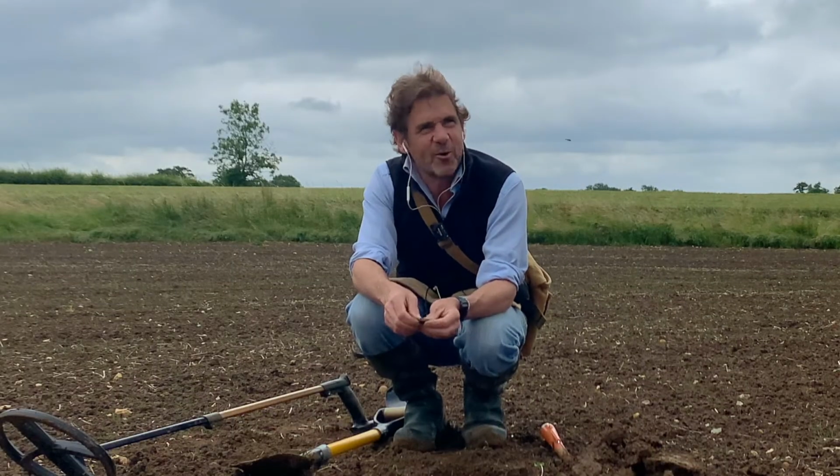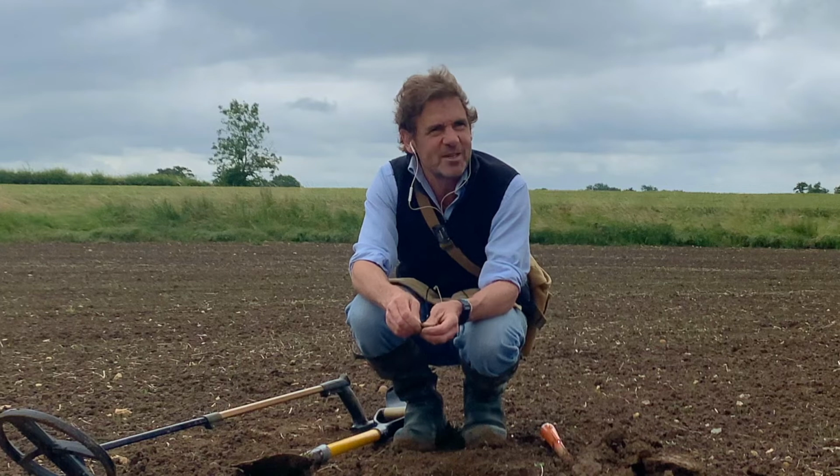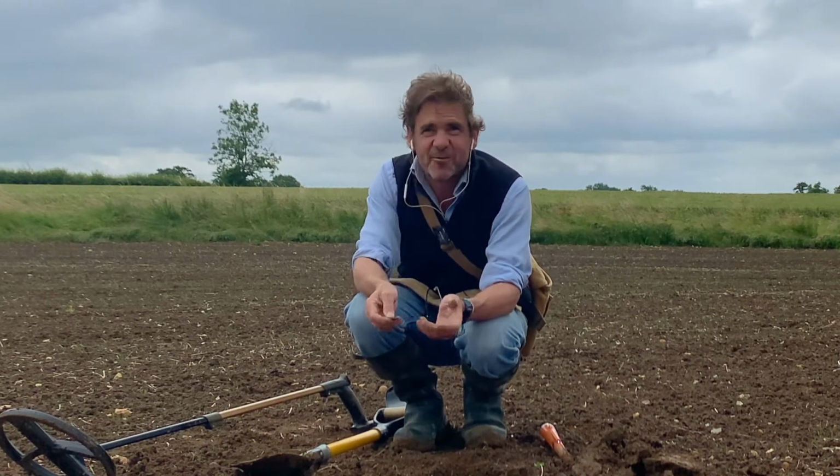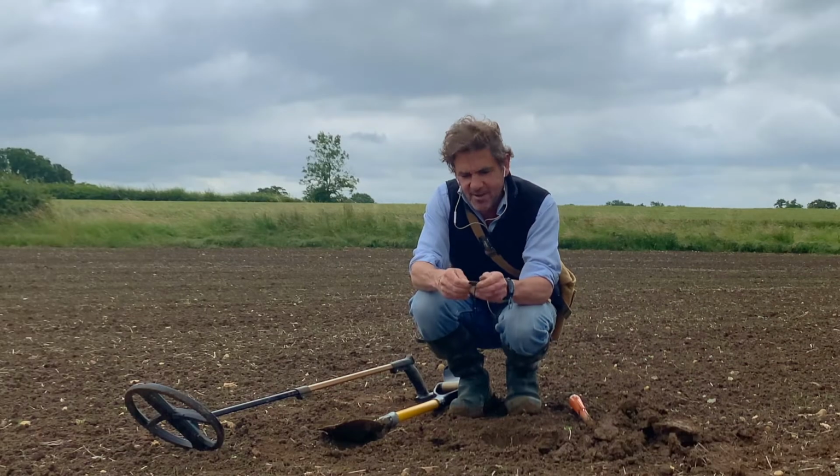Well, it's not really that odd. We always think, oh gosh, what's a Swiss coin doing here? What's a German coin doing here? Well, you know, people did travel in the 19th century. Well, I don't know. I'm going to have to clean that up. I'm not going to call this one quite yet.